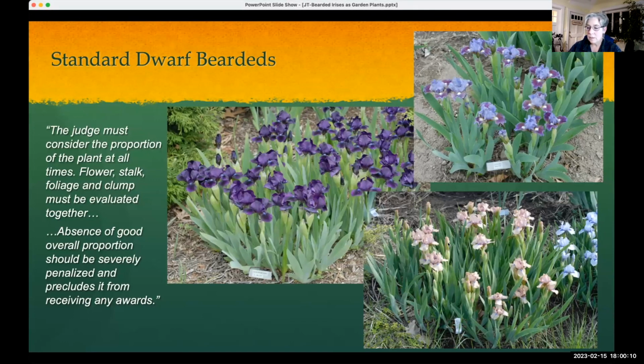These are all different, but they all do have lovely proportion. You can see that the flowers are balanced with the foliage, not too tall, not too short, not too crowded. This is a little taller, but also it's well out of the foliage, and the flower looks lovely inside the clump.